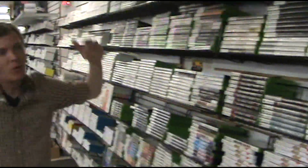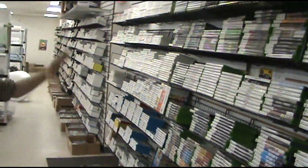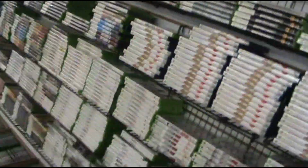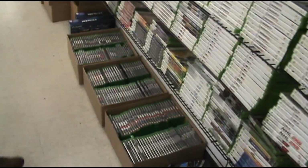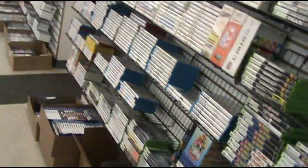So expand in 360, basically just carrying a bit more of everything, is basically it in a nutshell. Yeah. More 360 stuff, and expanding down into Xbox One, PS4. I don't know where Vita games are. Not 100%, actually. I haven't seen Vita.